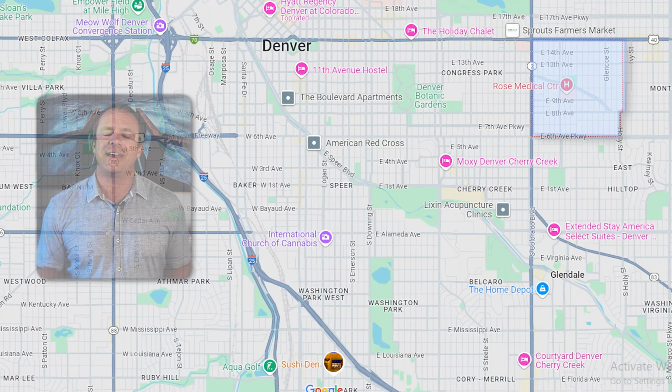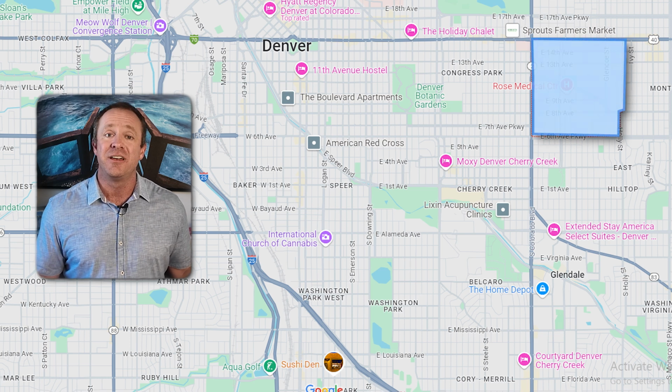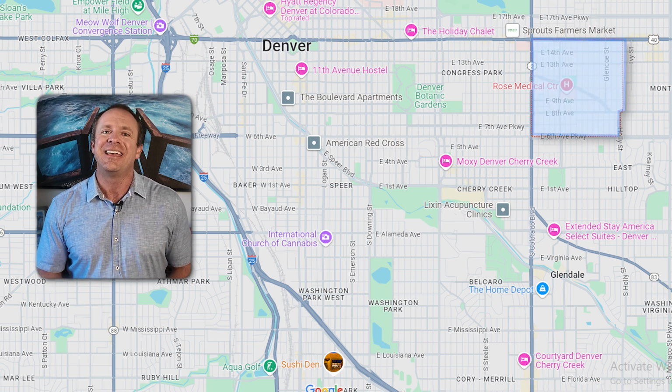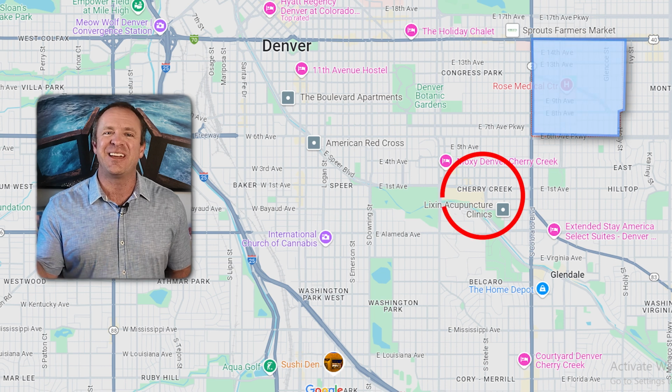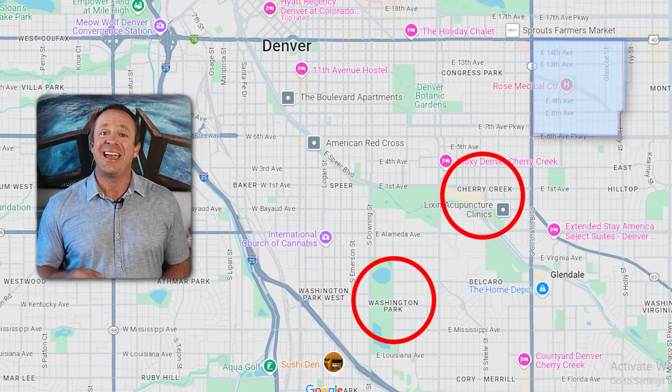But what I love about this area is, again, it is super close to some of the most expensive areas in Denver. So Cherry Creek, Wash Park, there's a lot of areas that Hale is right around and in some cases bordering, yet the price points are significantly lower.